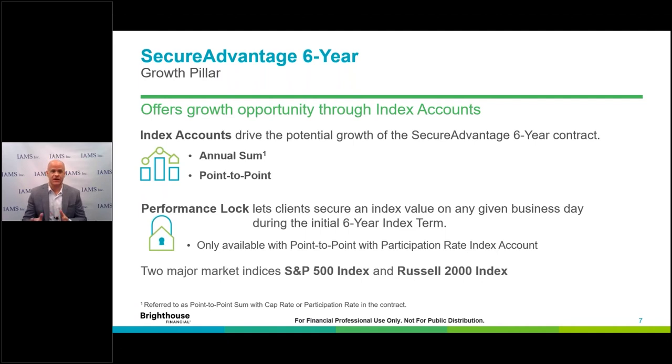This does have an annual sum, and it's a six-year strategy. So at the end of the sixth year is where your client would get 100% of their growth. It's a summed strategy, but there is a cap on the negative. That's what makes it a lot different and a lot better than any sort of summed strategies that I've seen in the past.